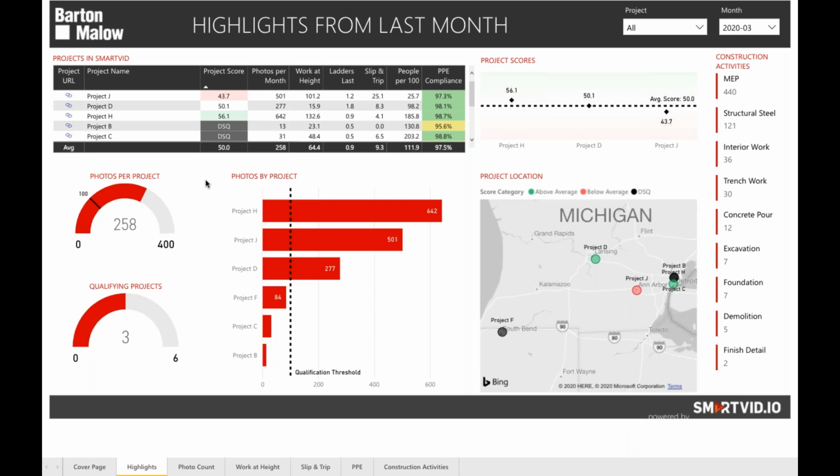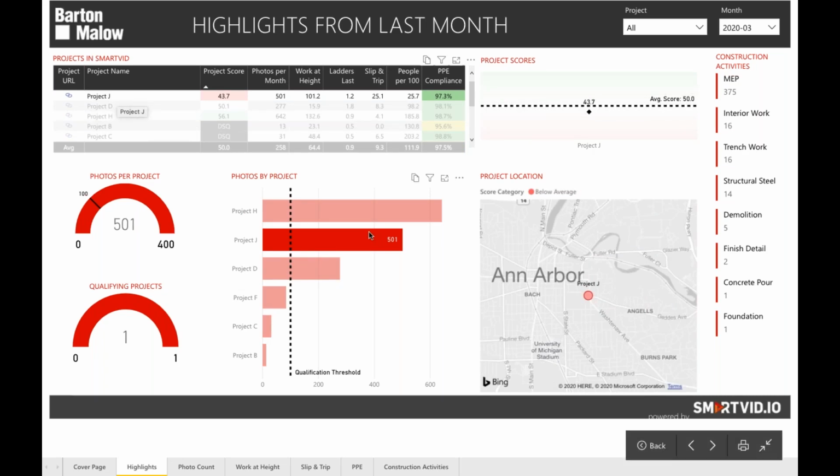So first of all, these are the project scores that we were just showing before. If you take a look at this project here, Project J, and we click on it, what you're going to now see is the dashboard refresh. It's actually going to show you where it is. And then this is a new feature we just rolled out in the last month or so, which is Vinny is actually able to see in the imagery which construction activity is going on. So you can kind of put in context the various things that are going on for this job and other jobs over time.